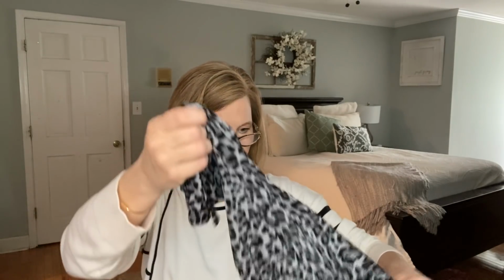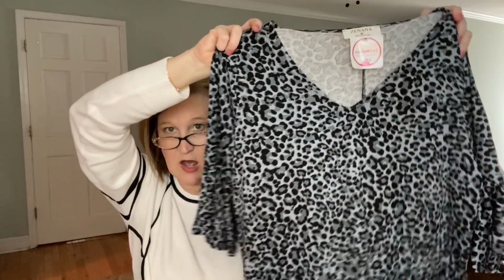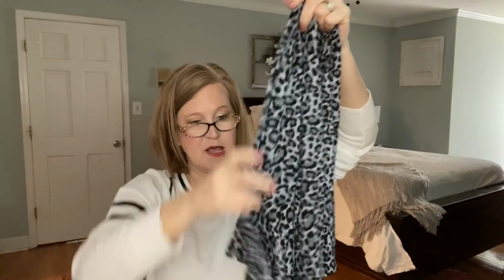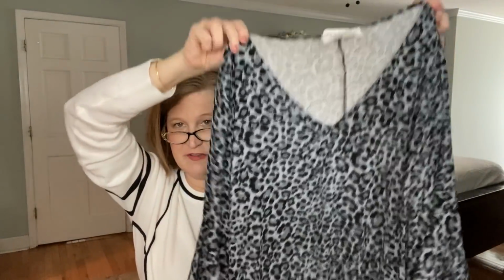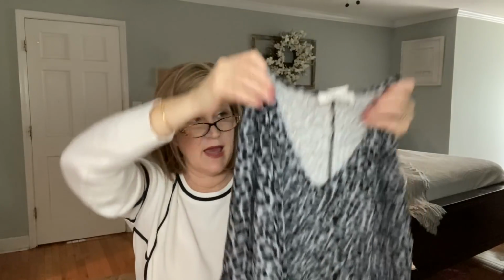This is a little animal print top. This is by Zenana, which is the same brand as the dress. It's got a little sleeve, which I feel like this sort of at the elbow bell sleeve has been done. It's a little dated. Got a little V-neck, but with those black pants, I think it could work. This top is $26.99, so that's not bad for that top.